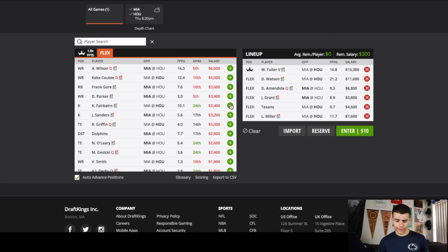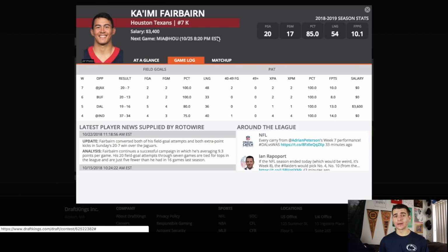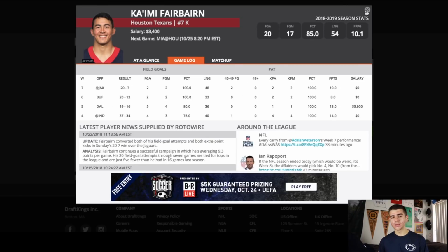We can't even afford, oh no, we have to take Grant out of this lineup. If this is a cash lineup, maybe you just go with the kicker here. Like I said, they're the bigger favorites. They're going to score more points. That gets your kicker. Maybe he can get you around 10 points. That's pretty solid. I think his 10 points is safer than somebody like Gesicki getting you 10 points or Grant getting you 10 points.